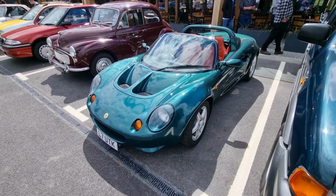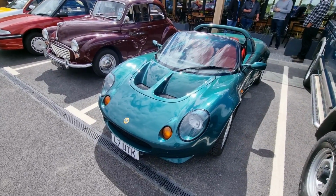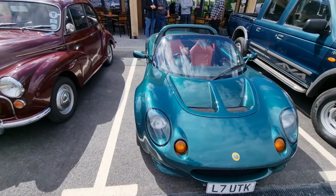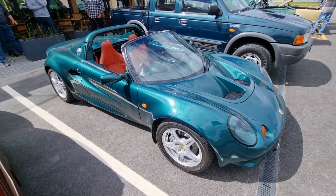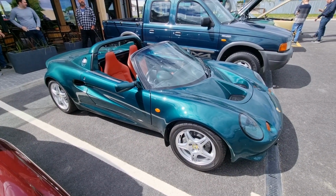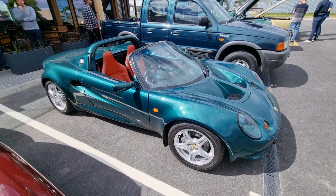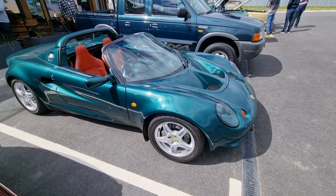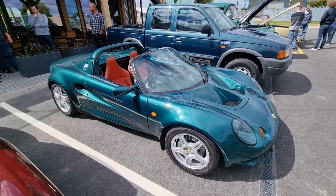Now, I just adore these. I think they're just such beautiful cars. I love small, fast cars, and it's just a shame I physically can't fit in any of these. I barely can fit as a passenger, let alone as a driver. It's just a gorgeous colour, gorgeous car. I just really wish I could drive one, but I can't. It won't fit me. Nice Yokohama tyres on there. So this is driven quite hard, I would have thought. Beautiful.